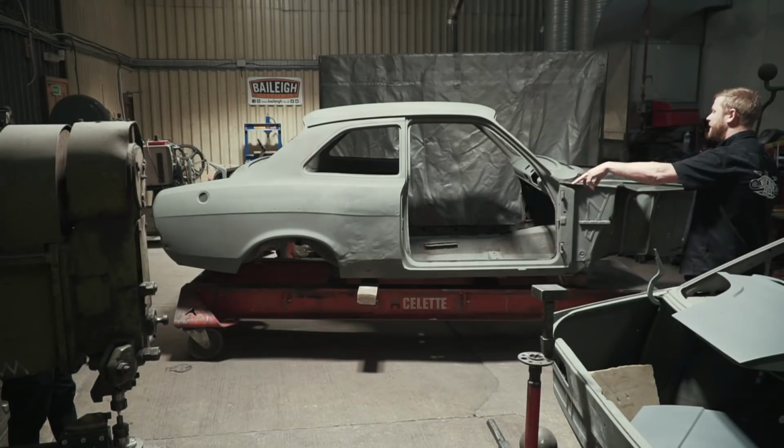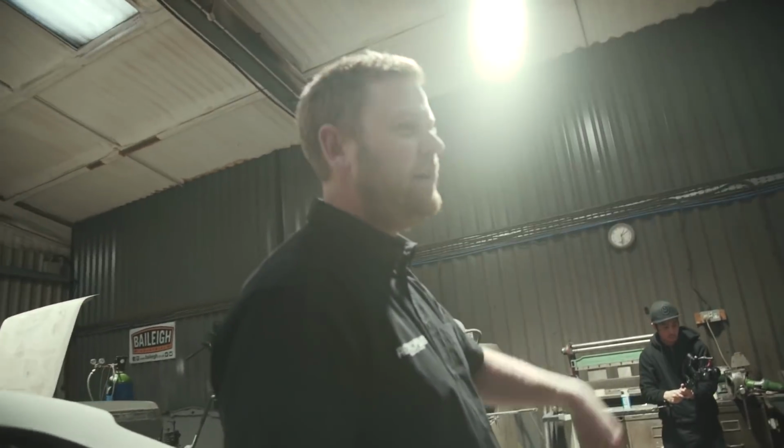So we're going to take the quarters off. A, so we can sort the damage out better, B, so we can clean out that arch lip there, and also we're going to be tubbing the arches for wider wheels.